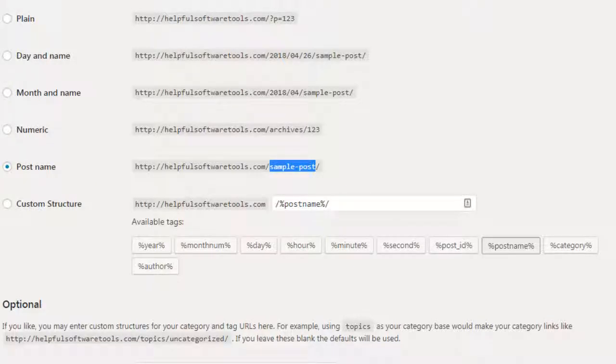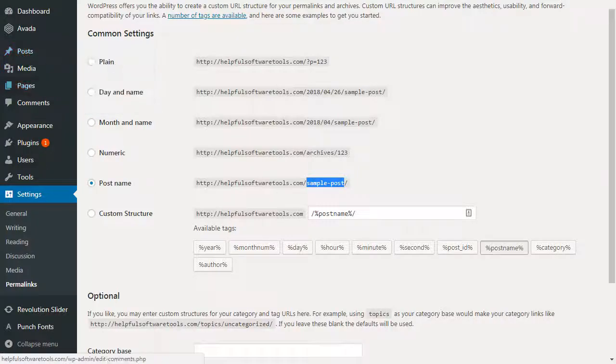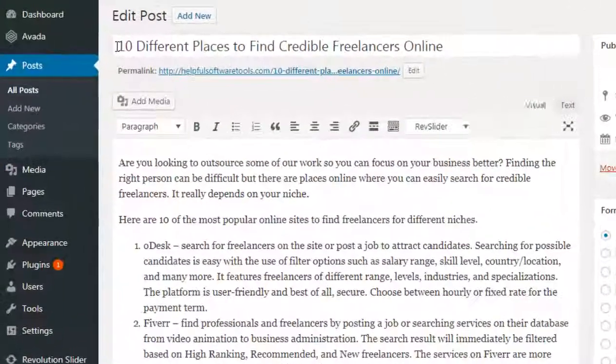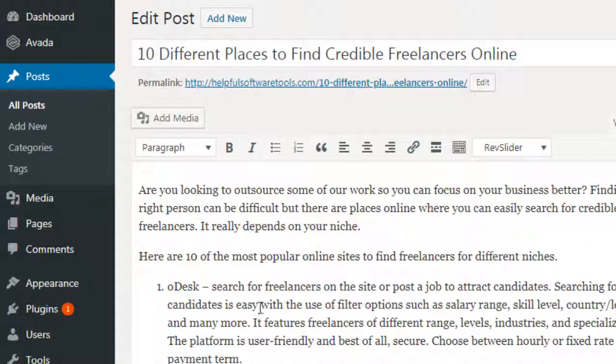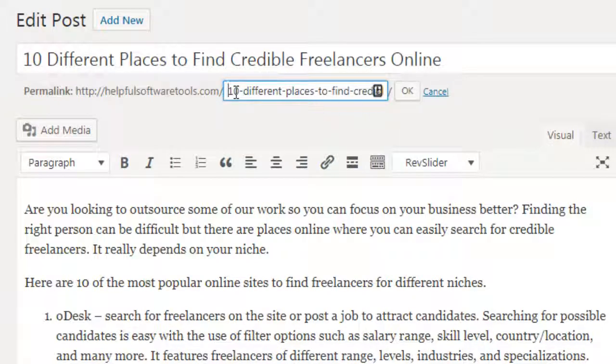Now, if you go on to a post or a page, so if you go to posts and choose a post or a page, this is what it's going to look like. So when you create a post and page, like for example, right here, this article that says 10 different places to find credible freelancers online. If you have it here, you want to make sure that that is in your permalink. Permalink is the URL structure. So we click on edit here. We can see that it says 10 different places to find credible freelancers online.